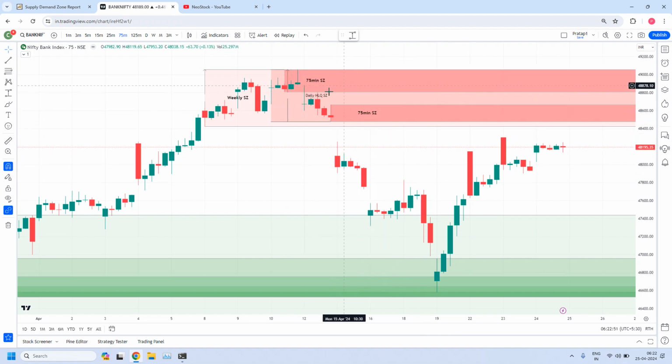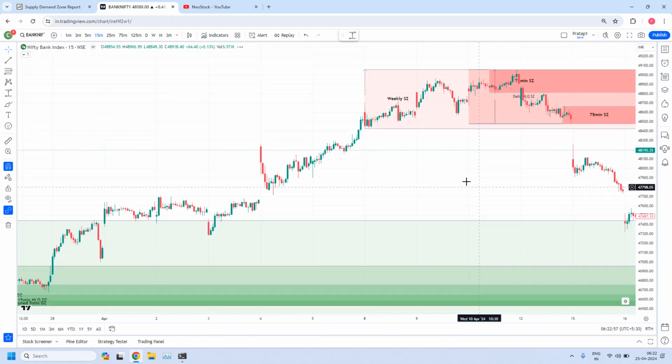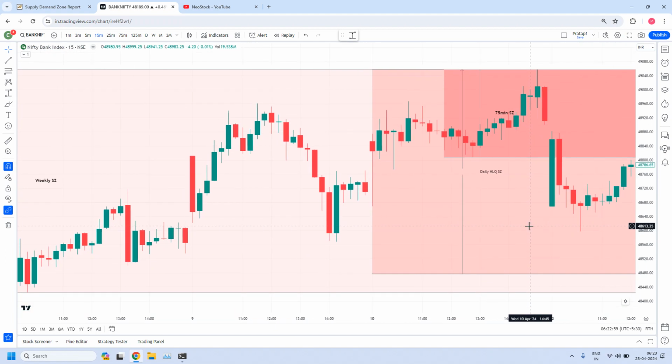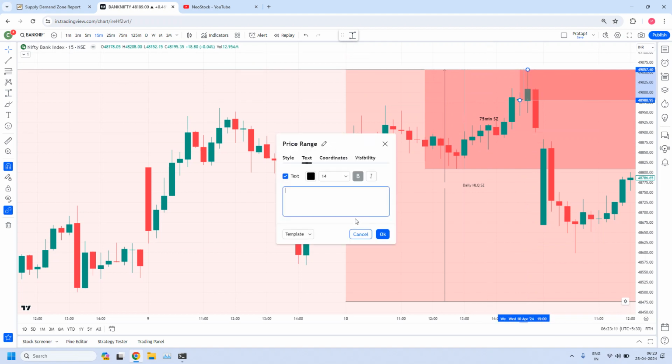Now what you have to do inside this 75 minutes, you need to fine tune with the 15 minutes time frame. So let's go to the 15 minutes time frame. See here you have a rally, 2 base candles and a drop candle, on the 15 minutes. So let us draw a zone here. This is a 15 minutes supply zone.